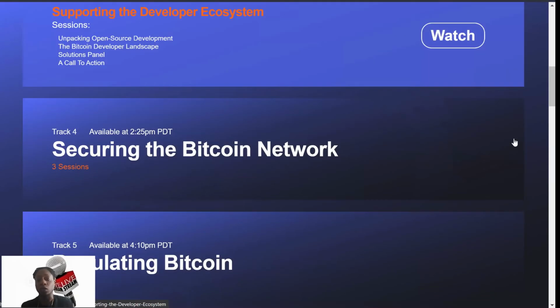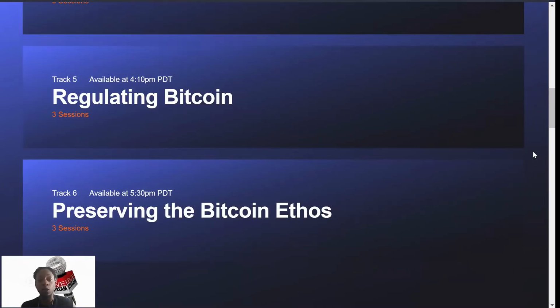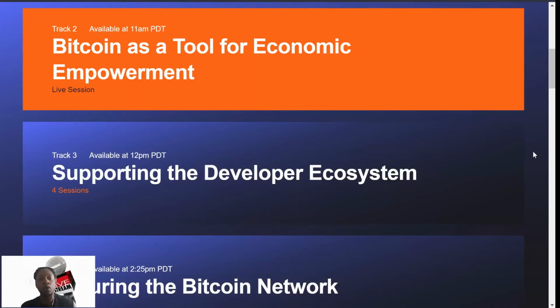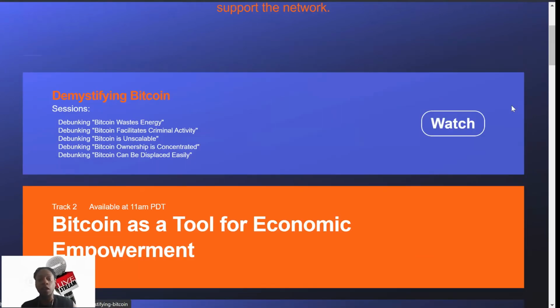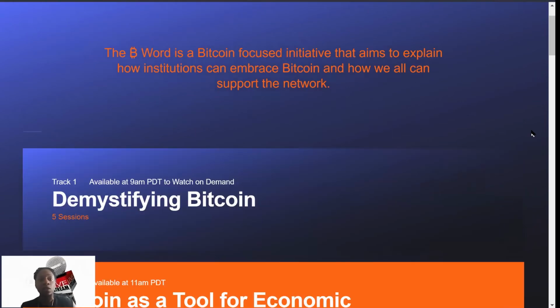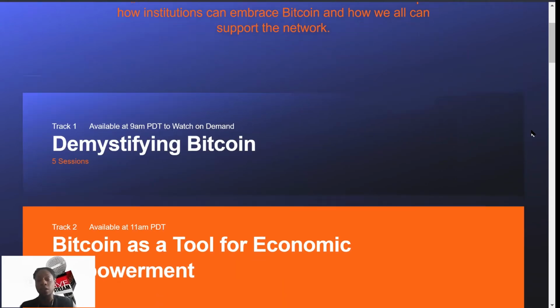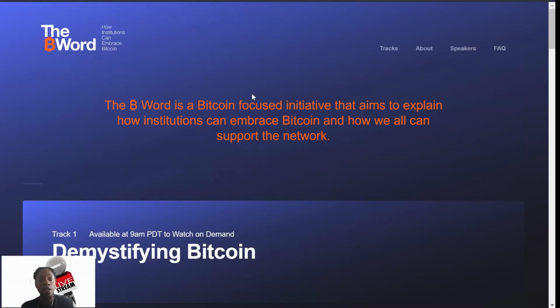There's a whole bunch of different tracks tailored towards investors, institutions, developers, even the public retail, just helping folks understand what Bitcoin is, why it's positioned to be in the place that it is right now, and also where crypto is going from a macro perspective, right? Democratizing the world's financial systems to give the internet its native currency, right? To be able to allow anybody to access any form of currency or a financial vehicle of their choice, right? So that's what we have for the B word.